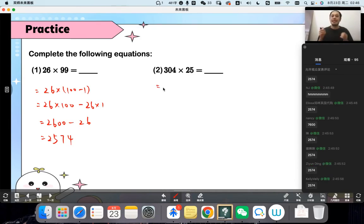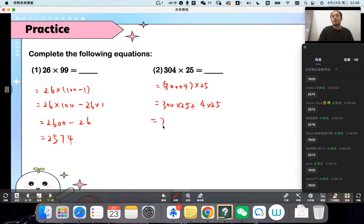Next question, we have 304 times 25. Okay, 7,600, that is a good friend. So we just change 304 into 300 add 4. And then with times 25, we will have 300 times 25 add 4 times 25. So that should be 7,500 add 100. That should be 7,600. Great. Excellent job. You must have the right answer.